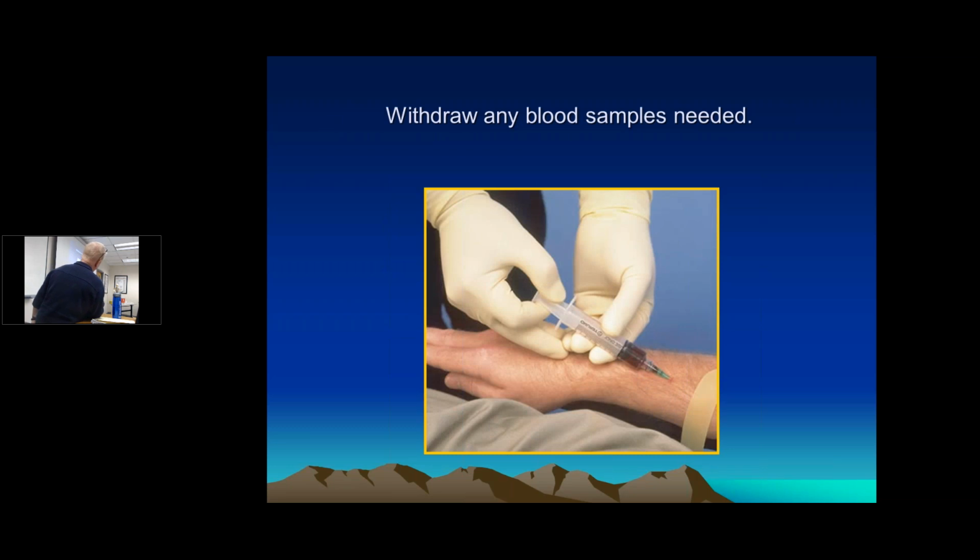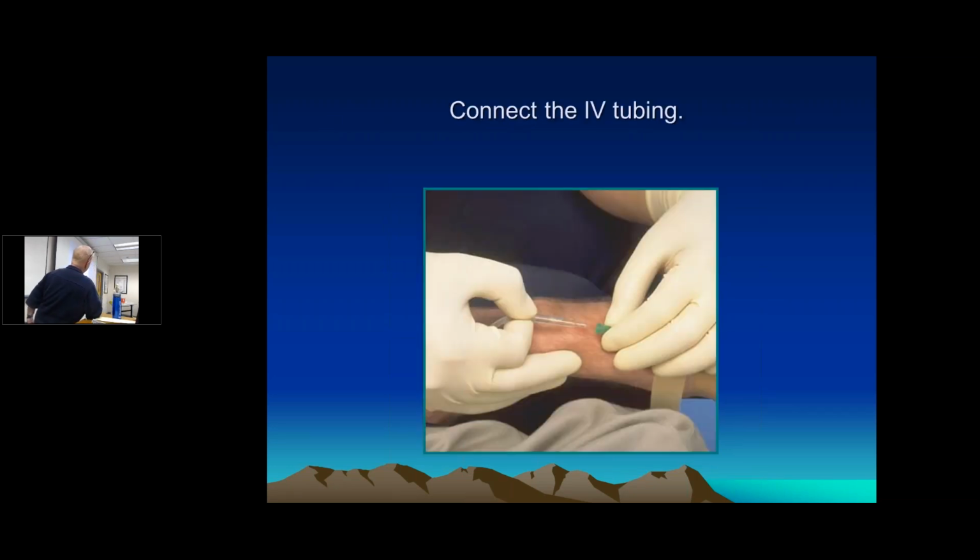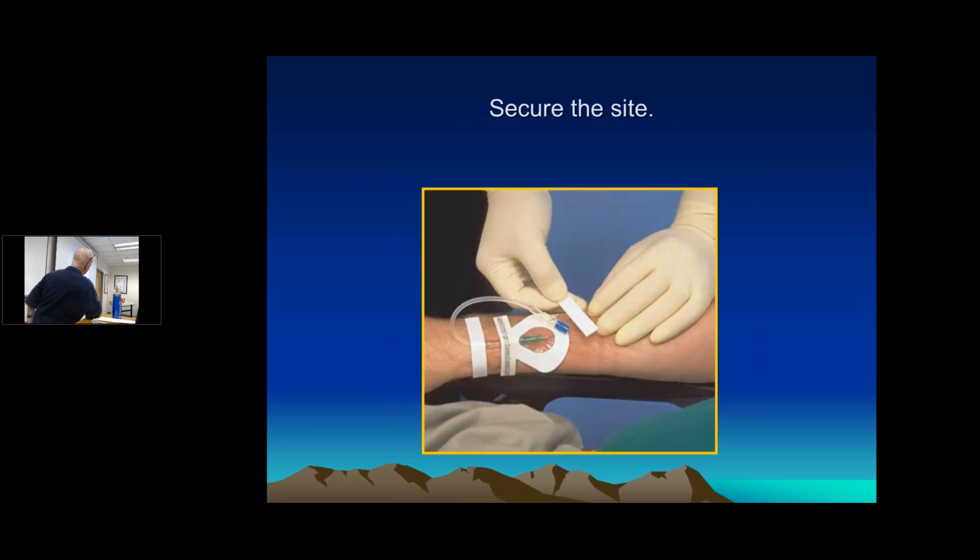In this case, they're pulling out blood as well, and then hooking up fluids at that point. Once you've gotten rid of the tourniquet, you start to run fluids. We're going to tape it in place well. Typically we're going to use a sterile type dressing, like a Tegaderm type dressing. There are different ways that you can do it in terms of tape and sterile 2x2.